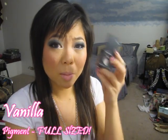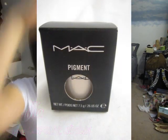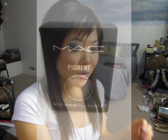Anyways, so the very last thing I got from the CCO is MAC Pigment. It's open because I just used it in a tutorial. If you want to check it out, I probably have a link to it. If you don't know, the MAC full-size pigments that you've grown to know and love are gone. So I've always wanted a pigment, but I never really pick any up because I don't like buying eyeshadows from MAC because I just feel like I have all the colors already. I don't like to buy individual colors.